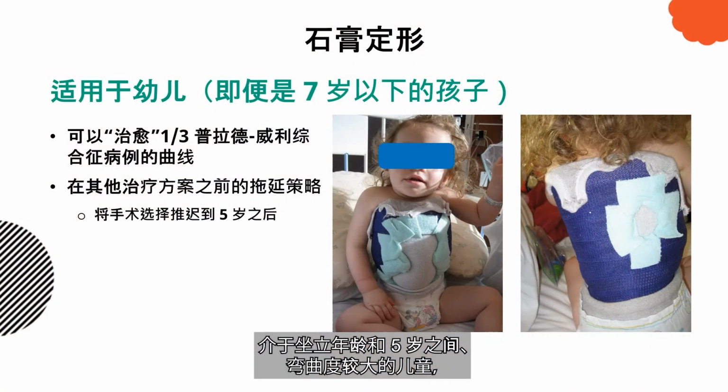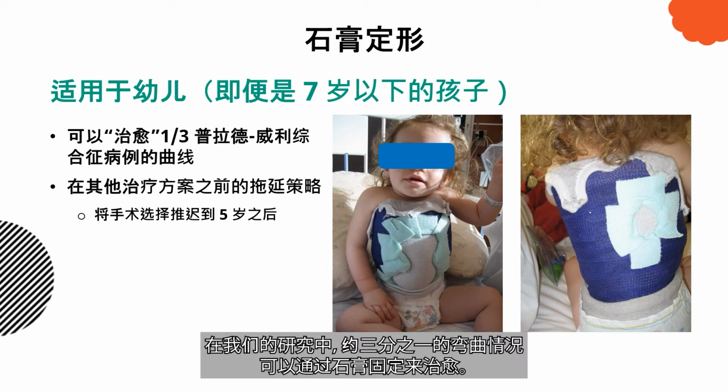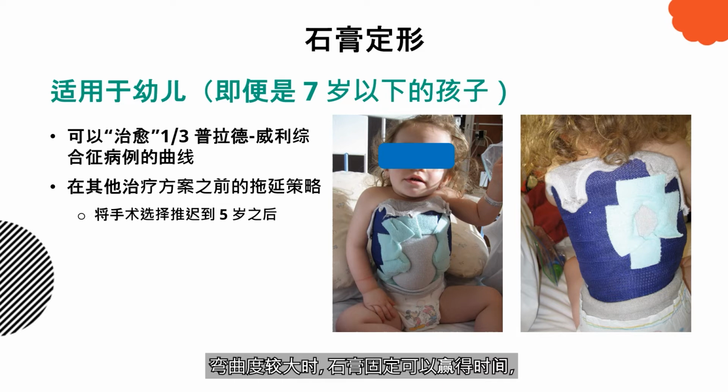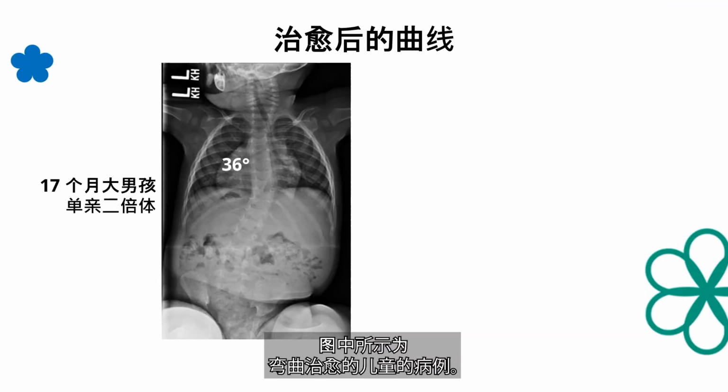Children between sitting age and 5 years old with a large curve are appropriate for spine casting. In our study, about 1/3 of curves could be cured with casting. In large curves, casting can buy time, postponing surgical intervention to allow for growth. Here's a case of a child whose curve was cured.